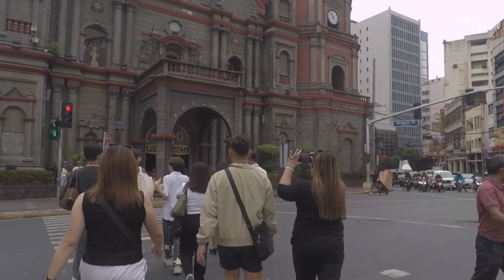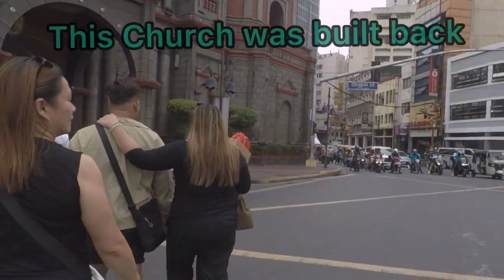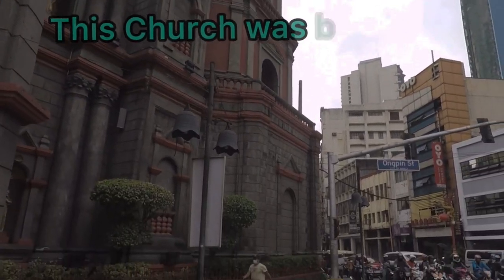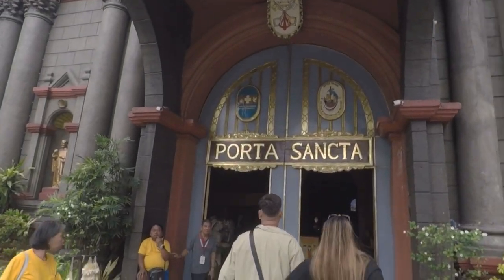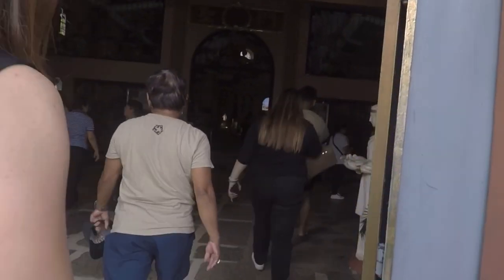Nestled in the heart of Binondo, Manila's vibrant Chinatown lies the Minor Basilica and National Shrine of San Lorenzo Ruiz, or popularly known as Binondo Church. This historic landmark boasts a rich history that intertwines with the arrival of Christianity in the Philippines and the development of the Filipino-Chinese community.